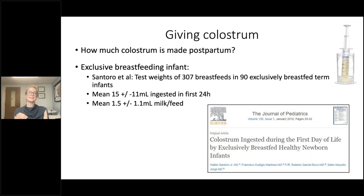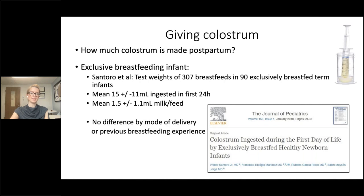The reason this is important is that when we give babies artificial feedings unnecessarily, we're usually giving them these big ready-to-feed bottles that have much more milk in them than this 1.5 mLs. So we're giving them way more volume than they need or that nature intended. So it's important to reassure moms that they make a tiny amount of colostrum, but it's really quality over quantity. In this study, they also looked at mode of delivery, so C-section versus vaginal, or previous breastfeeding experience, and moms really made the same amount no matter what.